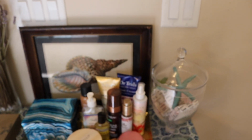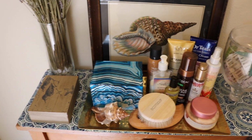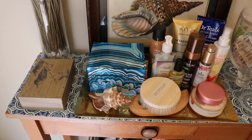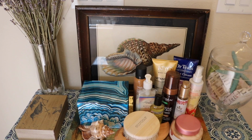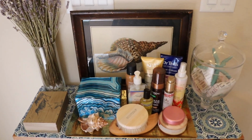I thrifted that for the grand total of, are you ready for it? $1 with military discount on top of that. I think I got it for like 75 cents. Absolutely beautiful. It goes with the shell that we found. I believe my daughter found that for me in Okinawa, and it just goes beautifully with that.